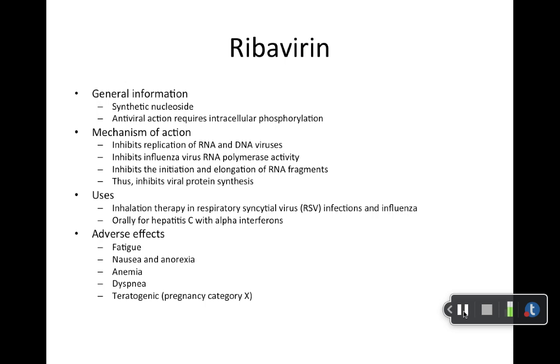And they recommend at least 2 reliable forms of effective contraceptive must be used during treatment and during the 6-month post-treatment follow-up period. So that's a verbatim quote, and hopefully kind of drives the point home here. Pregnancy category X, definitely something to avoid there.